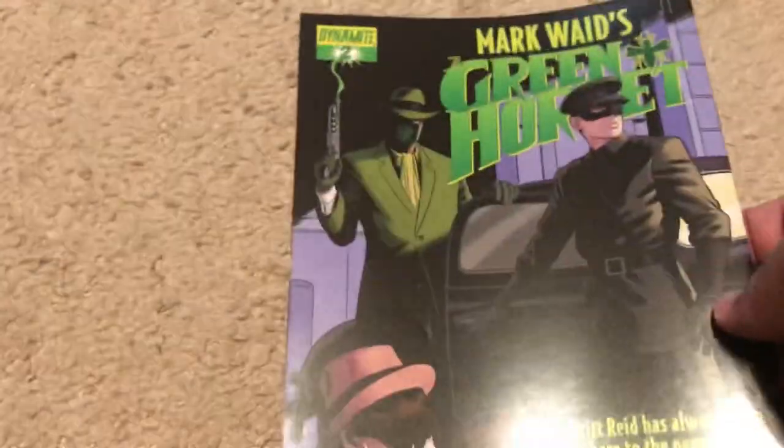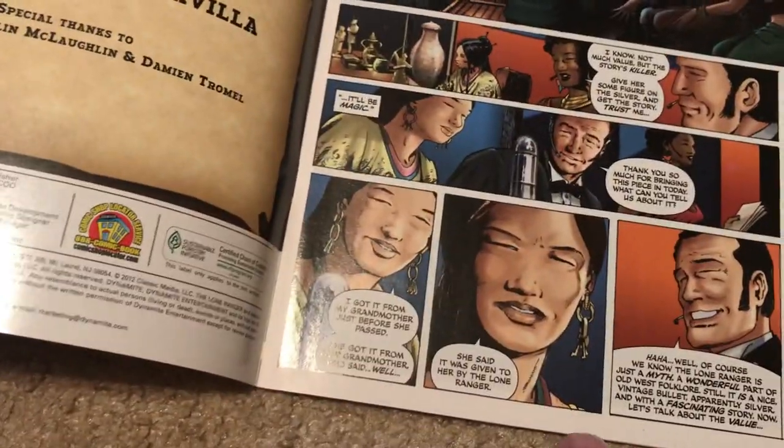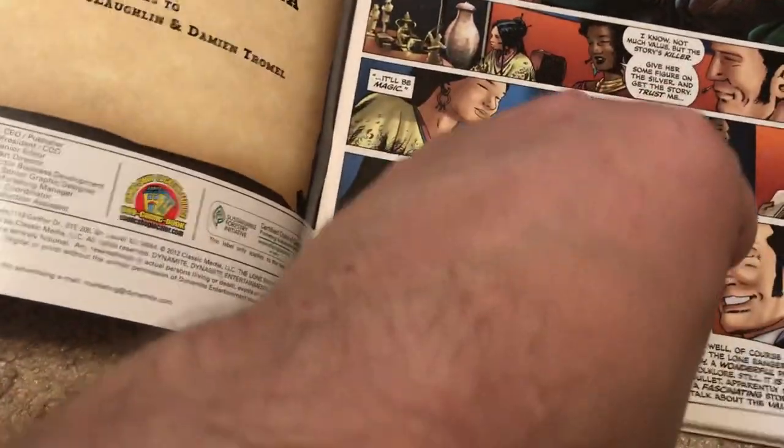So here's a Dynamite Lone Ranger. And it's wrapped up, which is funny because it's not all that old. It's like 7 or 8 years old. But nonetheless, it's in a comic protector. And I want to say this might have been, hey, look at that. That looks very much like what we're going to be looking at later on in the video. I think this might be before the Johnny Depp movie.